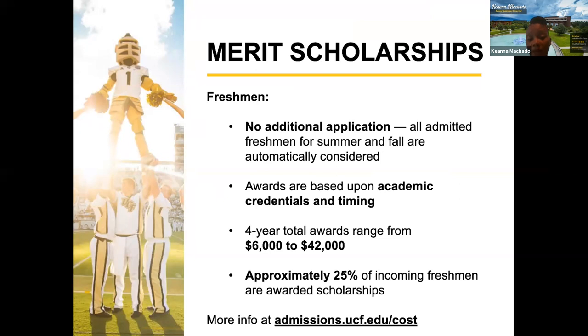Now, it is competitive to be offered a merit scholarship. We only offer these to about 25% of the incoming freshman class. So typically, to have the best chance of gaining a scholarship from us, you do have to be around the higher end of the mid ranges that I provided earlier. Now, the awards range anywhere from $6,000 to $42,000 dispersed over your 4 years studying here at the university.